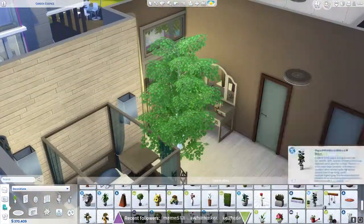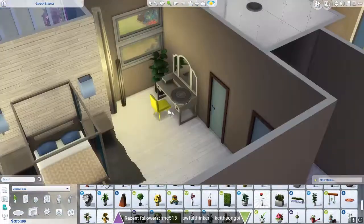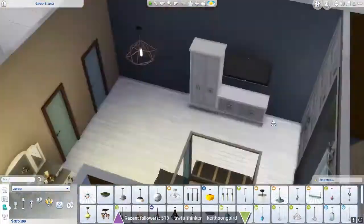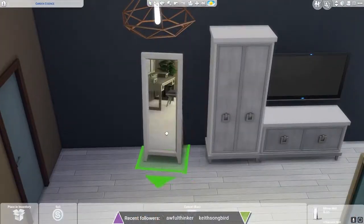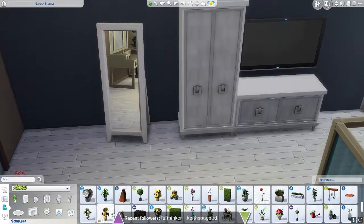But yeah, just putting in some decorations here to make this little vanity table corner a bit more interesting, I guess. Putting in a light, the same one that I've used like a million times in this build. Yeah, I really do like that light. I want one myself, but I don't think I'm gonna be able to find one.